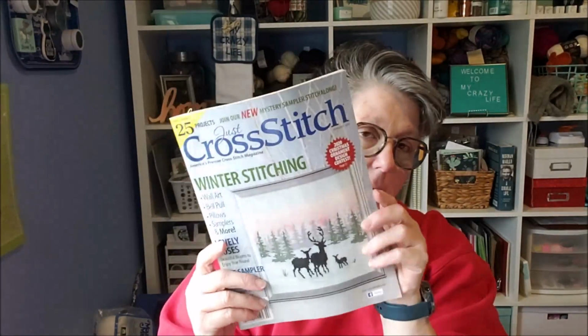So that is my 2 finishes. I have some stash, and I wanted to show you kind of how I organize things. And then I bought a magazine. I don't know if I showed you this the last time. I might have. But there is a couple charts in here that I really want to do.